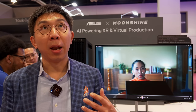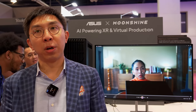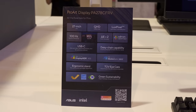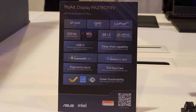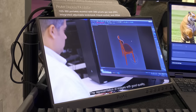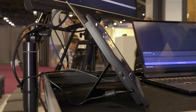Let's move on. At Asus NAB 2024 booth, I also saw three other displays worth talking about. The first one is this 27-inch QHD IPS LCD monitor with 100Hz refresh rate and also the company's Lux Pixel technology. The model number is PA278CFRV. That's a mouthful. And the company has also launched a smaller 16-inch portable monitor with SDI 12G connectivity. It will have a kickstand that is adjustable.